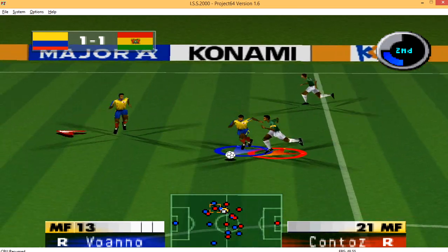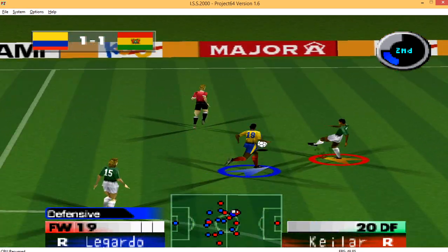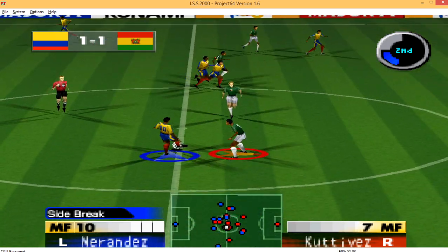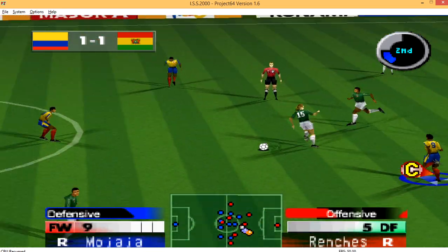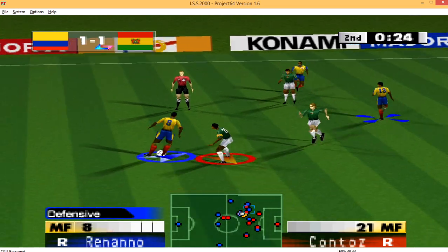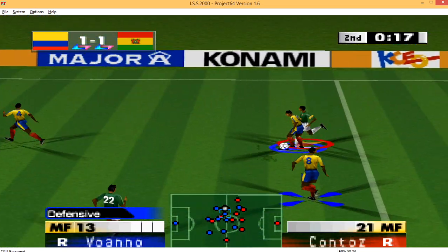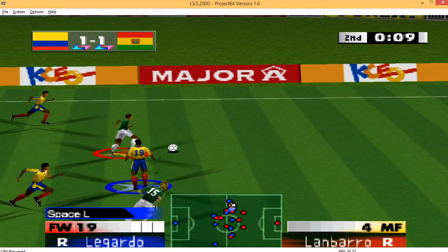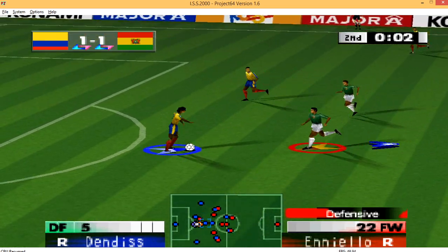Number 8. To the left. To the right. Number 10, to the left. To the right. Good clearance. To the right. To the left. That was predictable. Number 5. Tight defensive play.